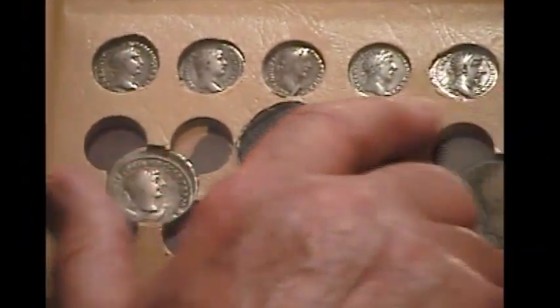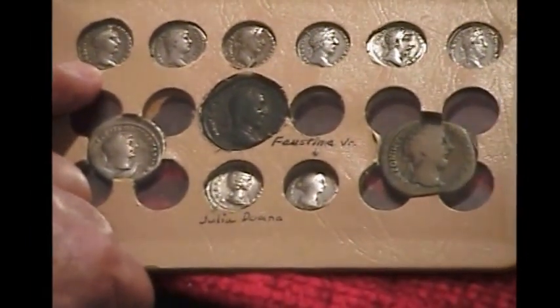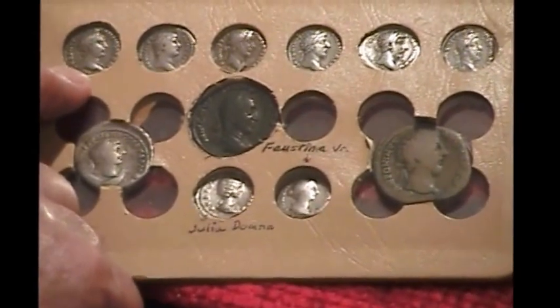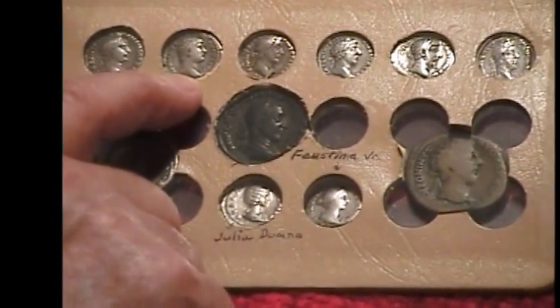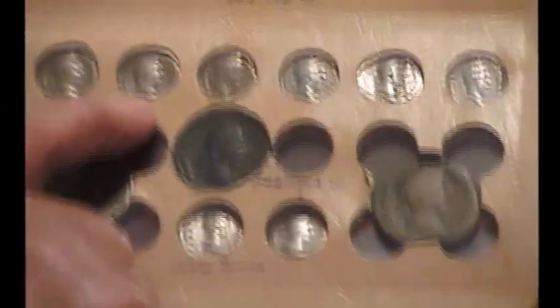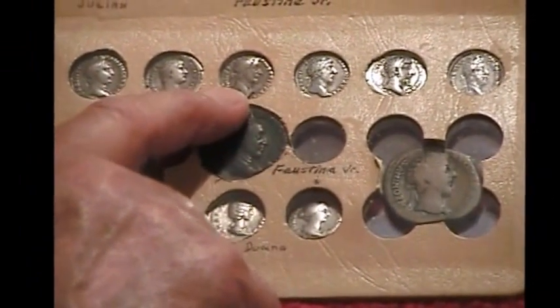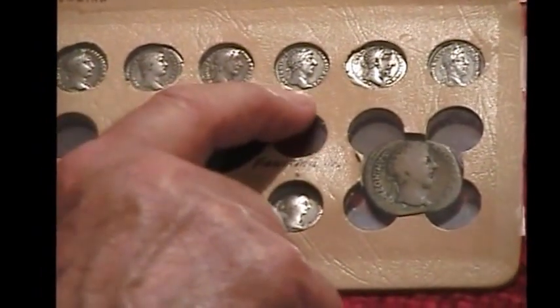Here is a string of emperors in small silver coinage. Here is Trajan, the great Spanish Caesar and general who moved in after the chaotic times of, for example, Caligula, Nero. This is Hadrian, I think the adopted son of Trajan. He was also a great emperor. This is Antoninus Pius, so named because he demonstrated such piety towards the Roman gods. And here's the famous philosopher emperor.